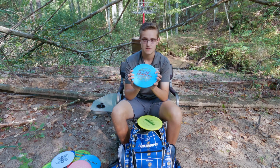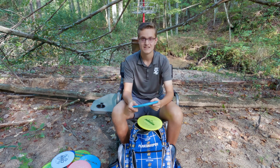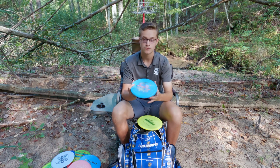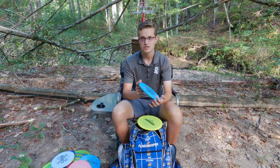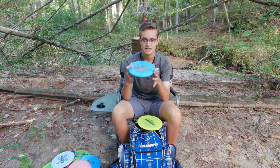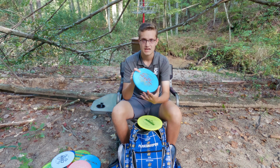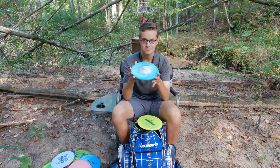Getting even more overstable now is the Caiman. In Star plastic, I love this disc. Has a very comfortable feel in the hand for both forehand and backhand shots. It's overstable, but not monstrously overstable. I just love this disc. I can throw it hard, and I know that it's going to finish left every time. I can throw it into a headwind and know that it's not going to flip. Overall, a very dependable disc.